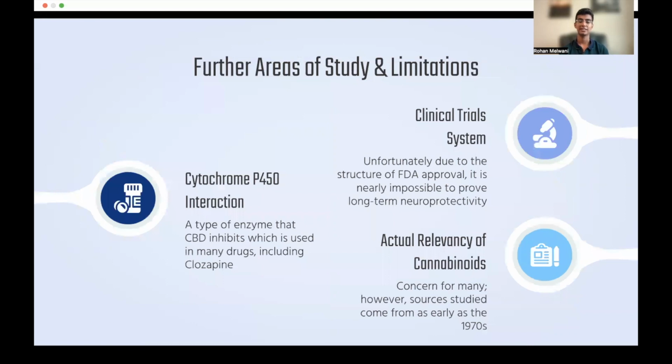Further areas of study are in the limitations of CBD and THC. There's an enzyme called cytochrome P450, which CBD inhibits, and it's used in a lot of drugs, including clozapine, which is a treatment for Alzheimer's disease. However, clozapine does have alternatives, so proper treatment for Alzheimer's disease can be carried out in combination with THC and CBD without any negative interaction.